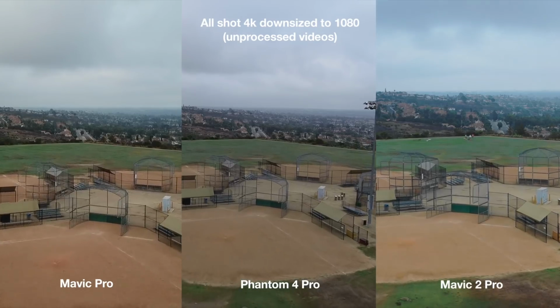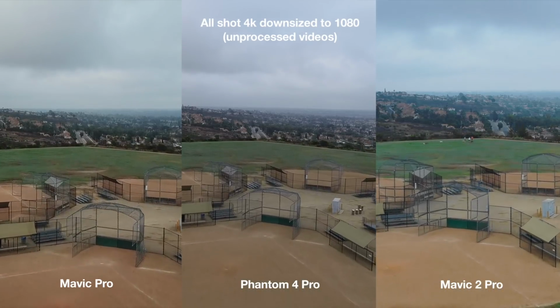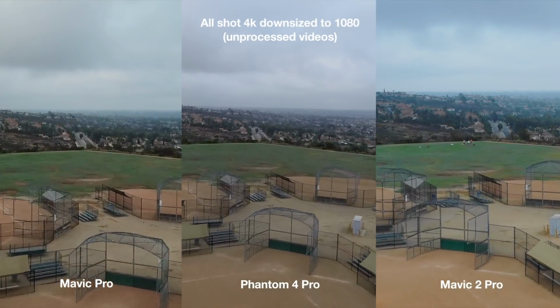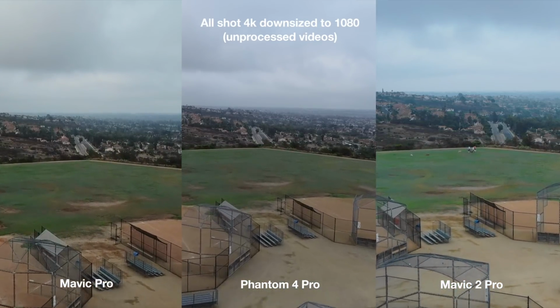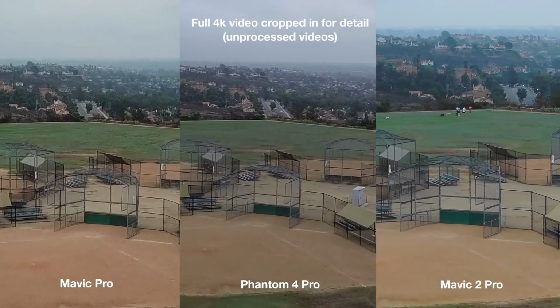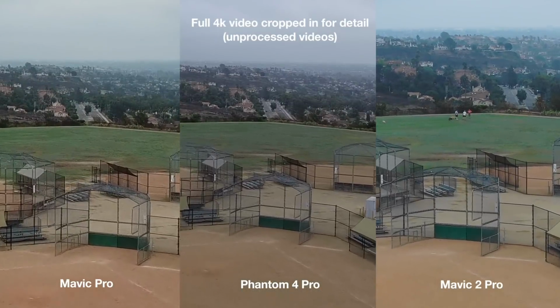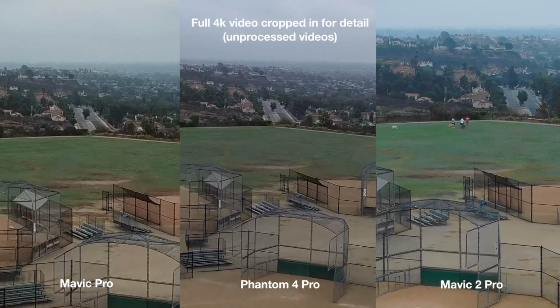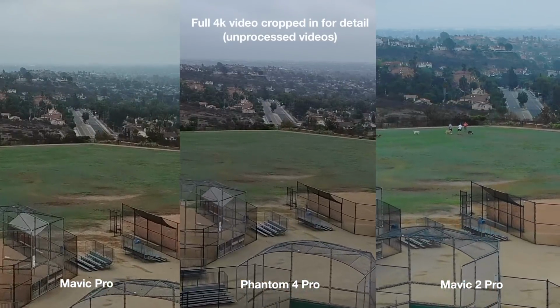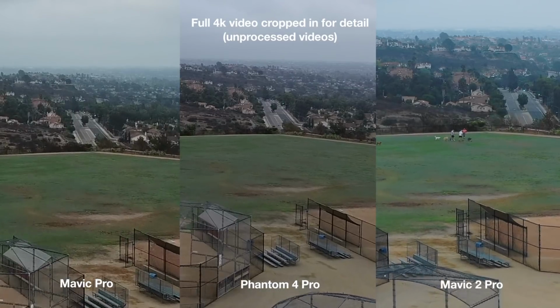Just for this part of the video, I downsized it to 1080. And across the board, after downsizing it, it actually wasn't too bad. I thought I'd see a lot more difference. Of course, it's when you really punch in and see that 4K, the big difference between the sensors. You can see a lot more grain with the Mavic Pro versus the other two, as well as it's kind of a little bit more mushy in the grass areas than the Phantom 4 Pro and the Mavic 2 as well.